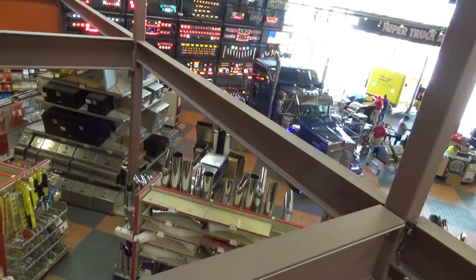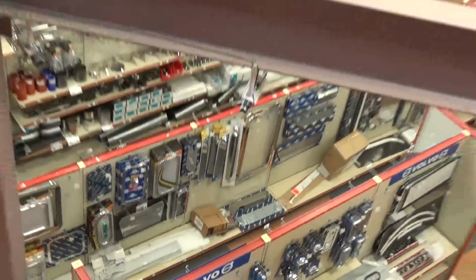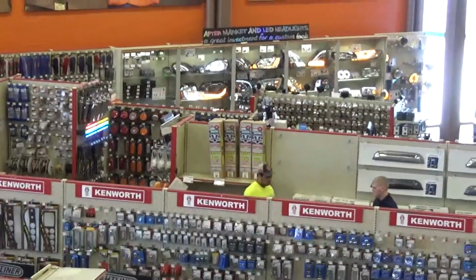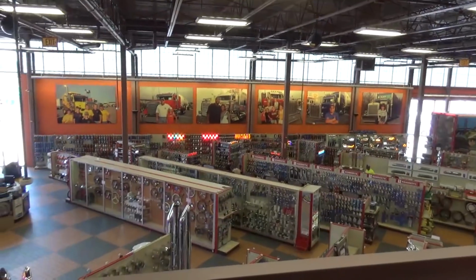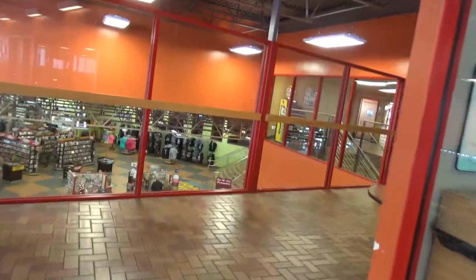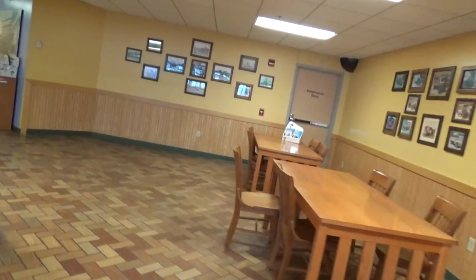And just a really nice assortment of everything. They even have stuff for Volvos. And there's a rack over there for Kenworths. They got Freightliner aisle. Like whatever truck you drive, man, they got something for you. So yeah. Now we'll go back downstairs. Take a quick walk through of the showroom floor. And then go show you all the eateries, you know.